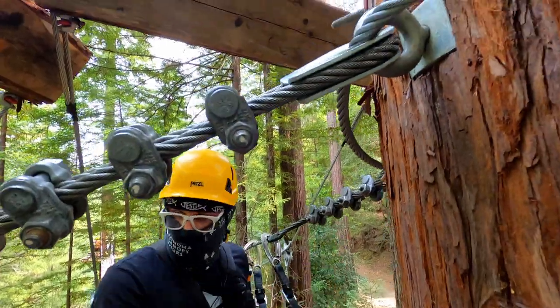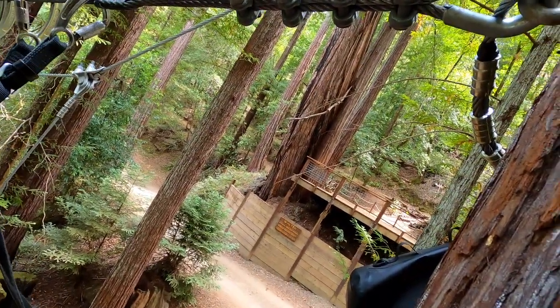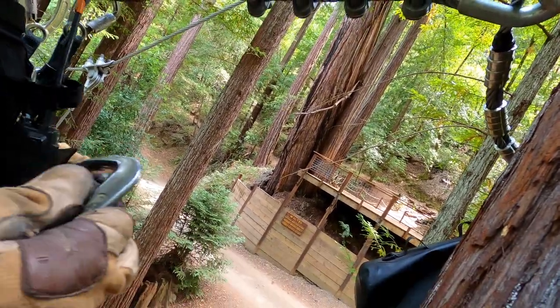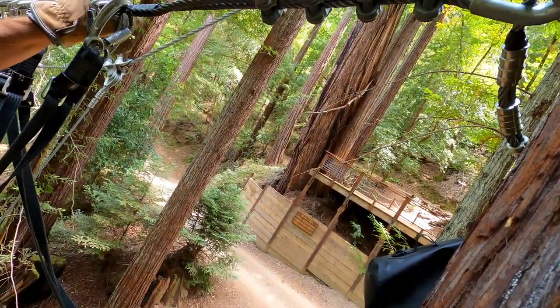I do like to point out Walter over here. He's one of the few old growth trees we have on campus. This whole area got logged after the 1906 earthquake in San Francisco. They had to rebuild the city. All right, you can come on across. But we still have Walter.